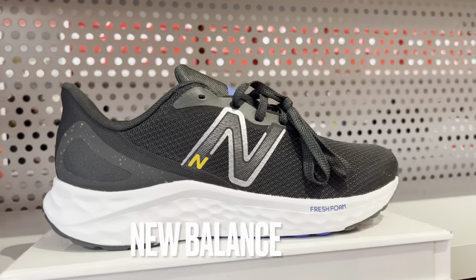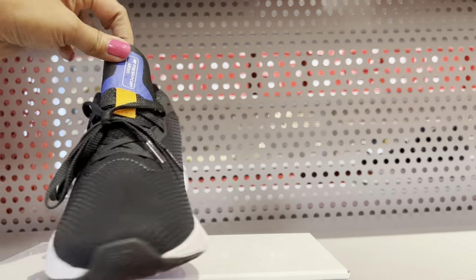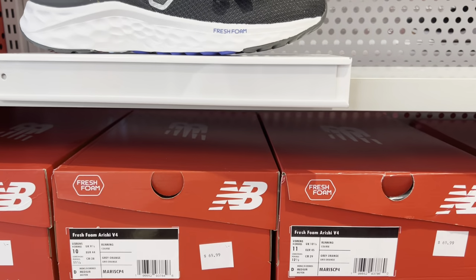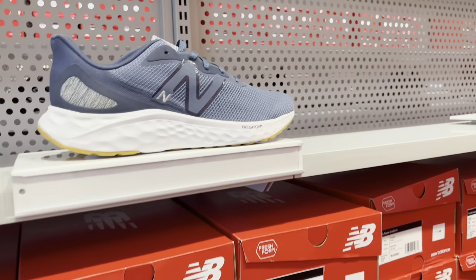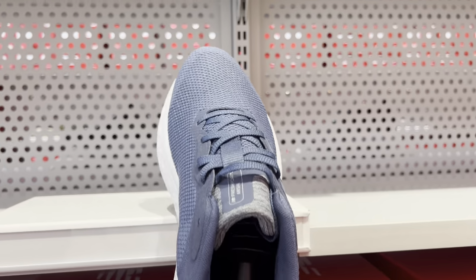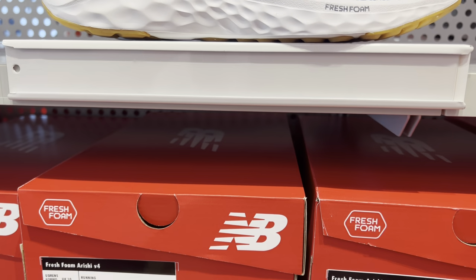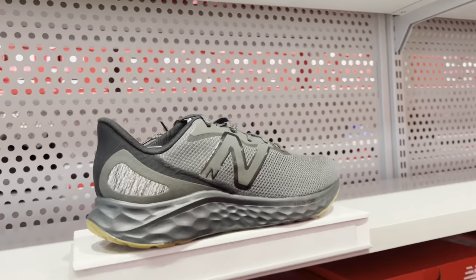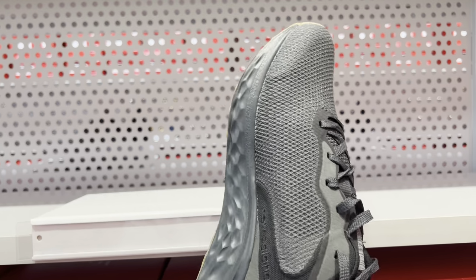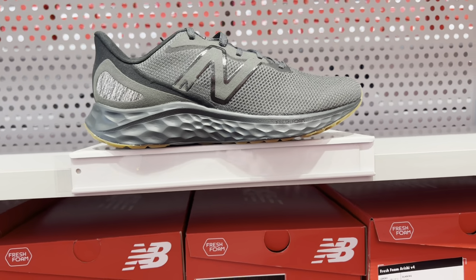Wow! Oh, ganda. New Balance. $69. And here. Wow, I like this. Cute. Nice one. $69. In here. $69.